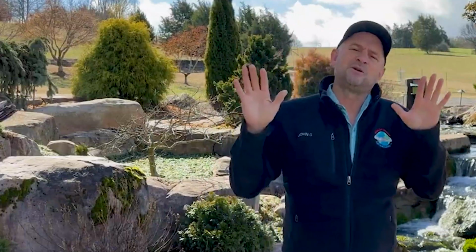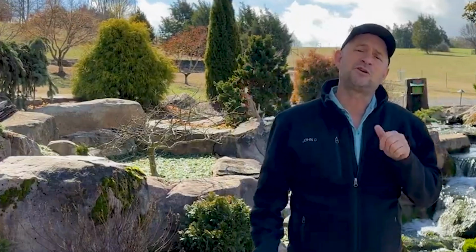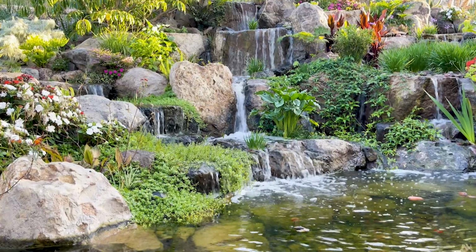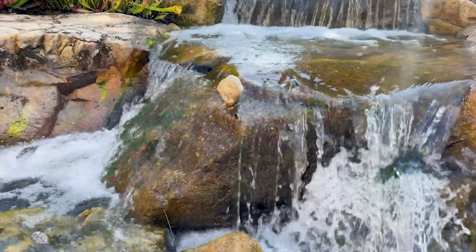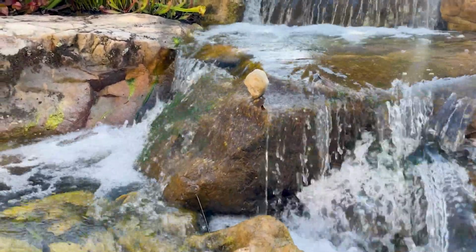Guys, these design elements are super cool and they look very natural, but they're gonna increase the cost of your pondless waterfall project. This sort of leads us into a conversation about your overall design complexity. You can include pooling and ponding areas in your waterfall design. Small pools or large ones. Waterfalls that land in deeper pools of water sound amazing and they look natural, but it takes more skill, more time, and more materials to be this creative.